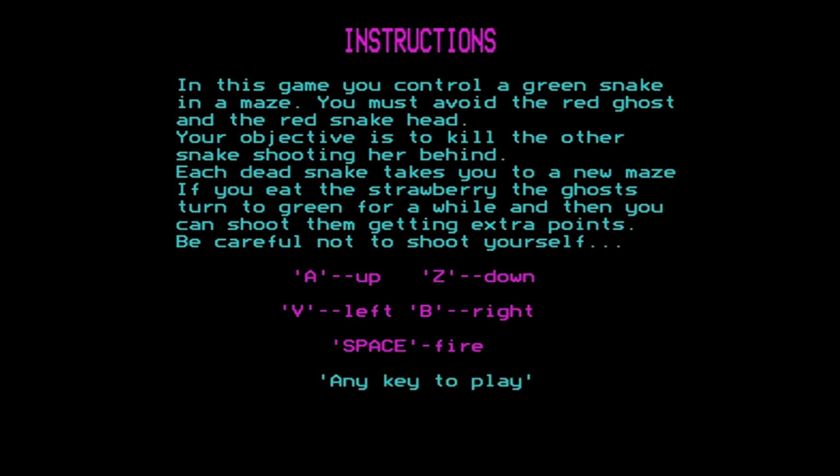You're asked if you want to see the instructions, and if you choose to, then the game switches to Mode 7 to display them. Pretty simple presentation here, but it says in this game you control a green snake in a maze and must avoid the red ghost and the red snake head. Your objective is to kill the other snake, shooting her behind, so it's a female snake it would appear. Each dead snake takes you to a new maze. If you eat the strawberry, the ghosts turn green for a while, you can also shoot them to get extra points. You must also be careful not to shoot yourself.